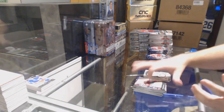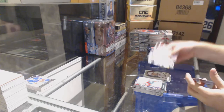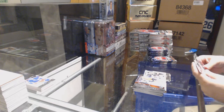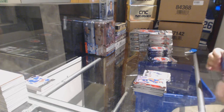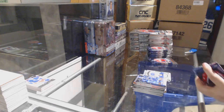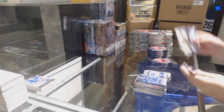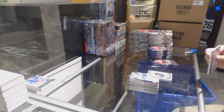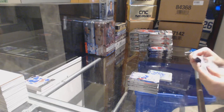Dylan DeMelo, Portraits for the San Jose Sharks. Frank Vatrano, Young Guns for the Boston Bruins. Canvas of Brian Lashoff for the Winnipeg Jets. Oscar Lindberg Portraits Rookies for the Rangers. Marquee Rookie of Colin Miller for the Boston Bruins. Canvas of Alex Burrows for the Vancouver Canucks.